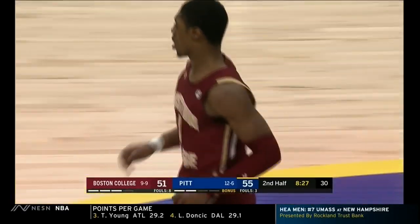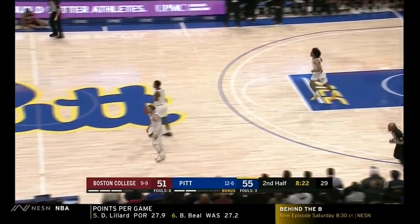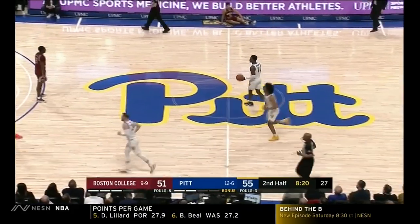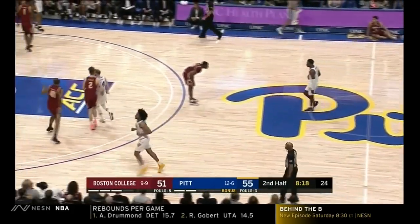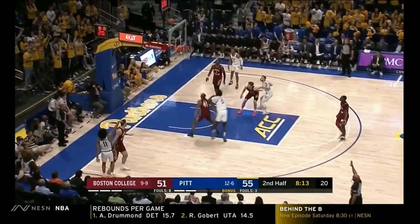The key to that whole play was Stephon Mitchell running out there to rescue Popovich. Popovich was matched up against Johnson, and Mitchell went out there and said, wait a minute, I got him. Johnson tried to go around, but Mitchell blocked the shot and started that whole thing.